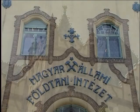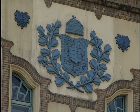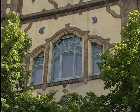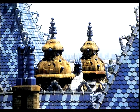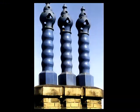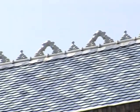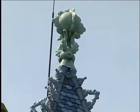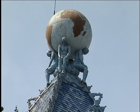The facade is dominated by untreated brick stripes, which holds together with the windows. There are Venetian windows on the second floor. The towers of the main front, the slim chimneys, the glazy sky blue roof tiles together create the special atmosphere of the house. The roof is crowned with a huge globe.